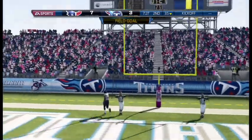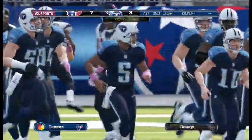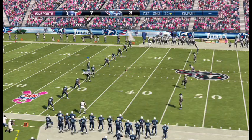And he drives it through for the field goal. Well, when you get points, it's never a bad thing. That is for sure. Good job by the field goal kicker that time. Nice job by the offense moving the football down the field.